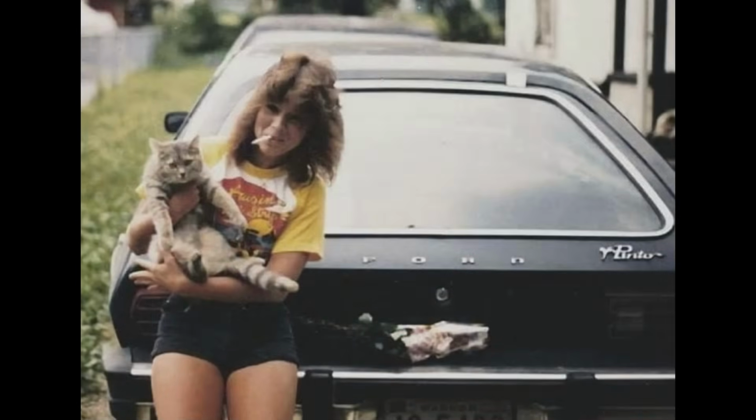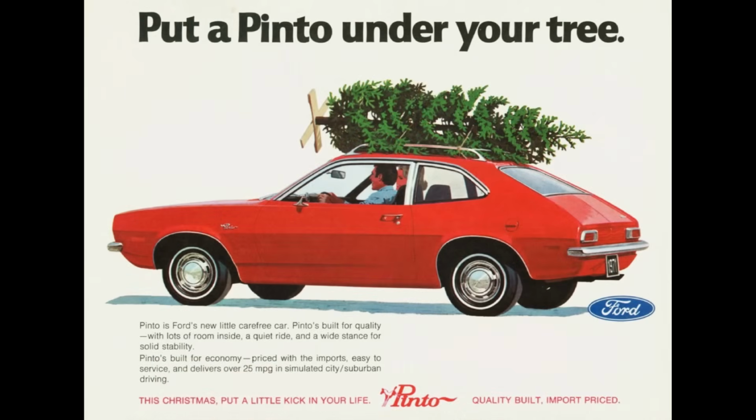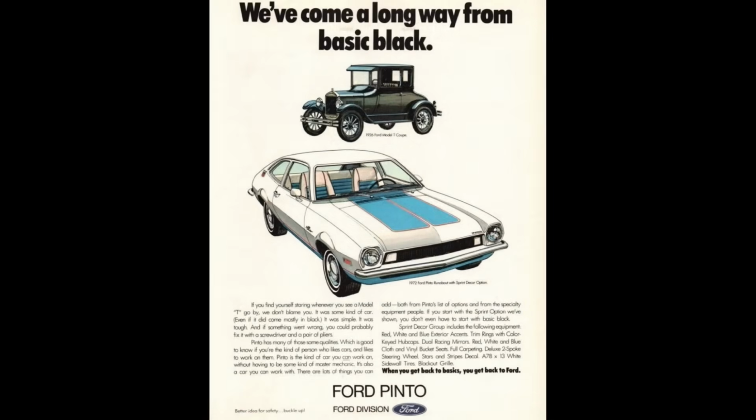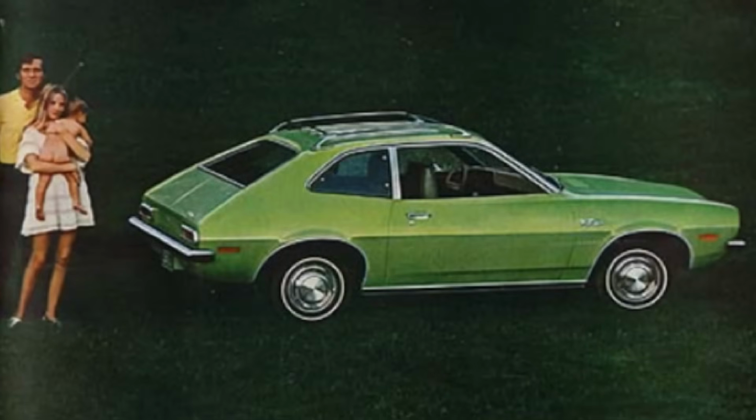That may sound horrible, but it's actually true. If you wanted an ugly and dangerous car, then this was the one for you. The Brazilian car market didn't care for the car either. The word Pinto in Portuguese is slang for male genitalia.